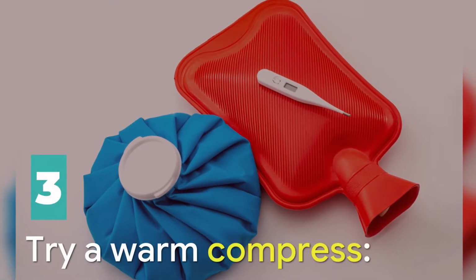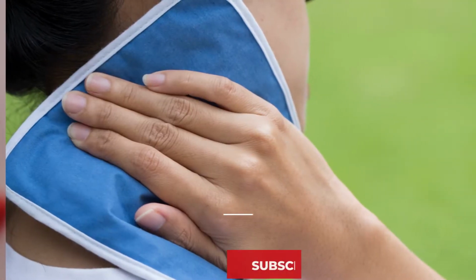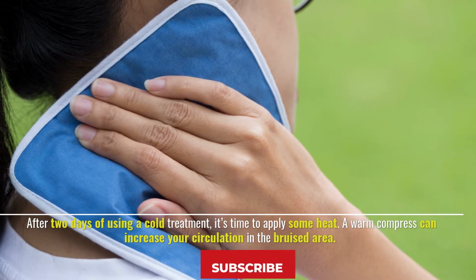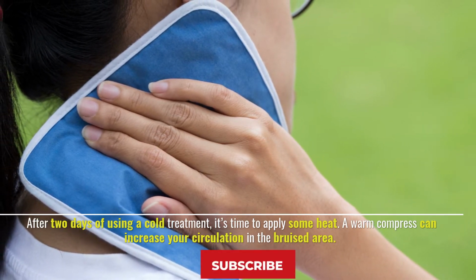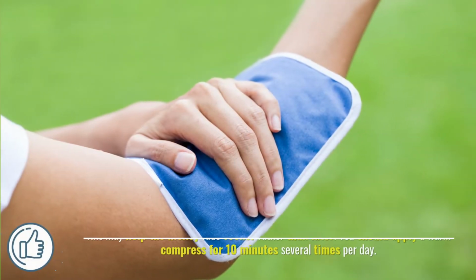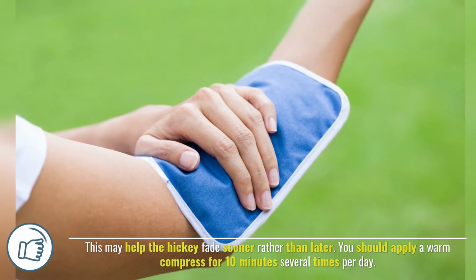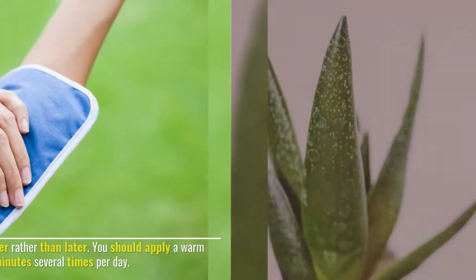Number 3. Try a warm compress. After 2 days of using a cold treatment, it's time to apply some heat. A warm compress can increase your circulation in the bruised area. This may help the hickey fade sooner rather than later. You should apply a warm compress for 10 minutes several times per day.